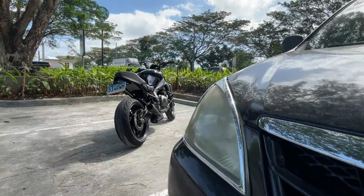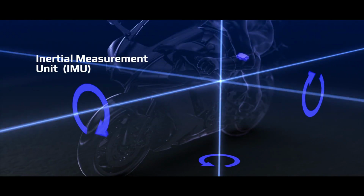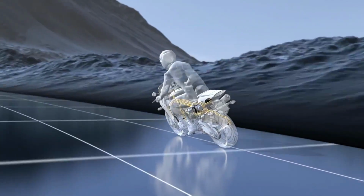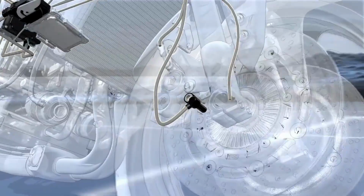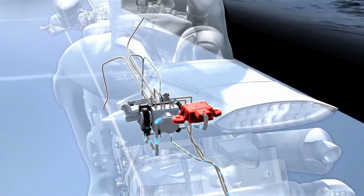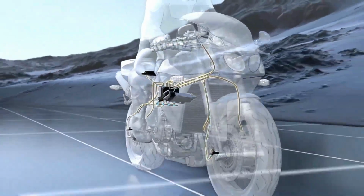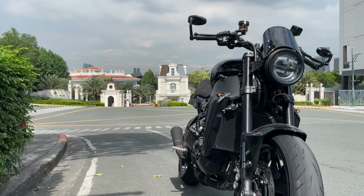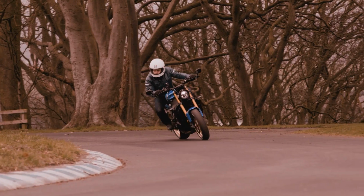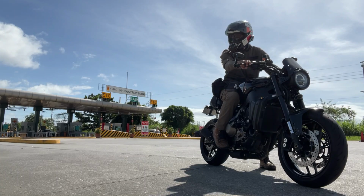The other area of significant improvement over the previous XSR model is the introduction of the 6-axis IMU borrowed from the Yamaha R1 Superbike. An IMU is basically an electronic device which measures an object's position relative to the space surrounding it, by making use of a combination of accelerometers and gyroscopes in ultra-complex setups, which I would not be discussing here. It is arguably the most important upgrade of this XSR 900 over previous generations because it makes features like wheelie control and lean-sensitive traction control possible and dramatically increases the margin of safety for less experienced riders.